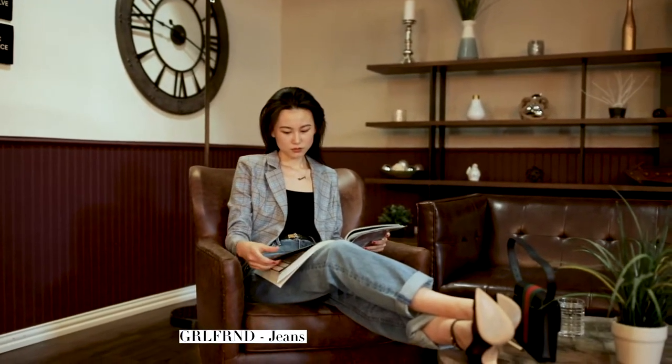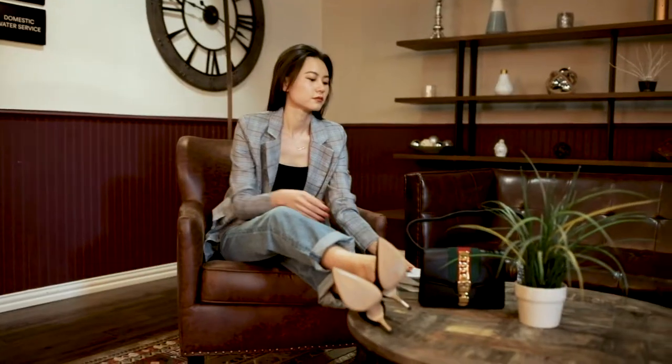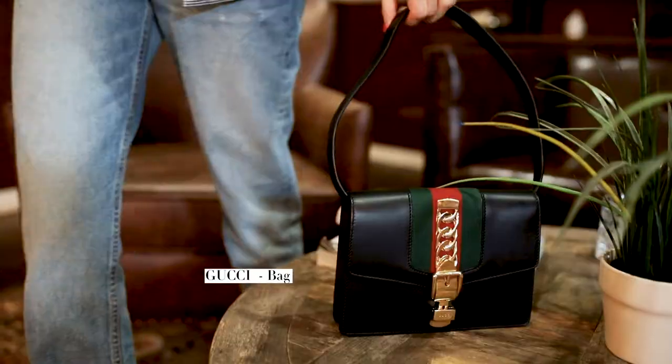Boyfriend jeans go perfectly with a tank bodysuit. For a business casual look, simply throw on a blazer and a pair of pointy pumps to elongate your legs.